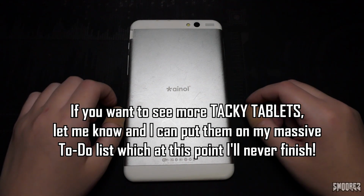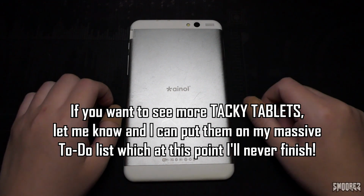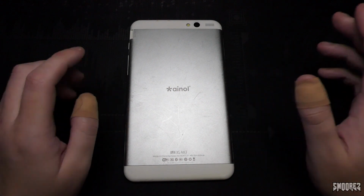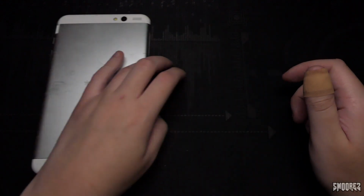If you want to see more tacky tablets, let me know down in the comments below, and I'm more than happy to make some more videos of them, because it's just fun taking a look at some rather poorly built tablets that either have no brand name or are just as generic as they come. I would like to cover them in depth and see how they go. But otherwise, get this out of the way.